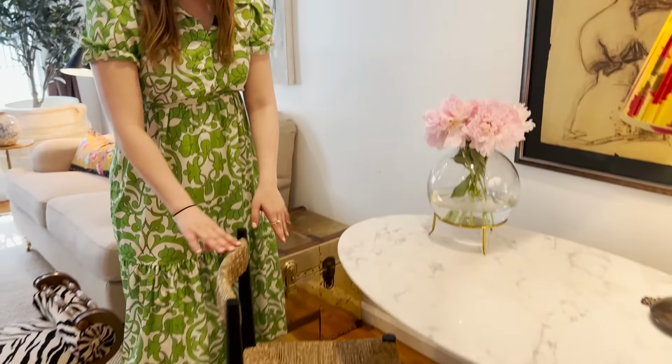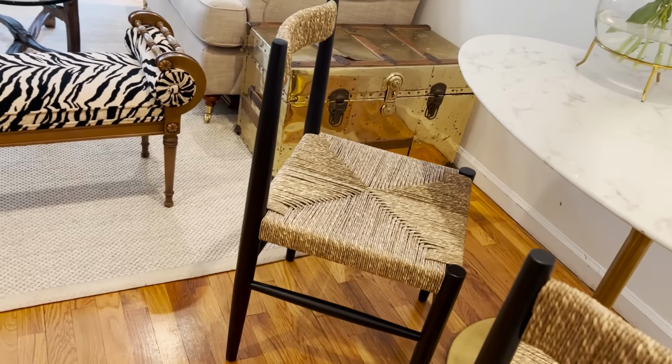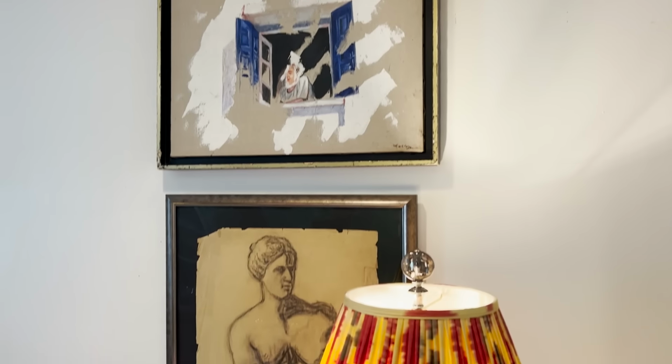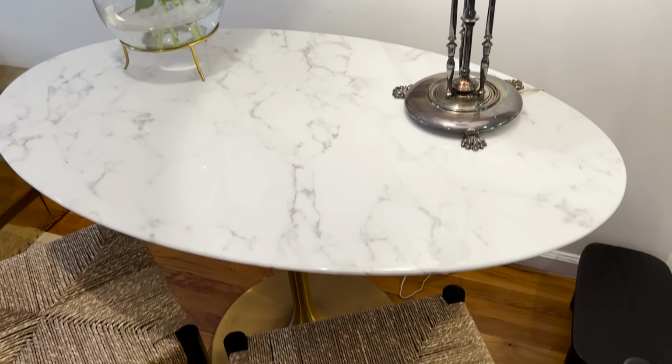These chairs are actually from Zara Home. If you didn't know, Zara, yes, that Zara has a section that you can shop online, and the pieces are beautiful. I love this woven style, and I think it's kind of a fun juxtaposition with this marble.